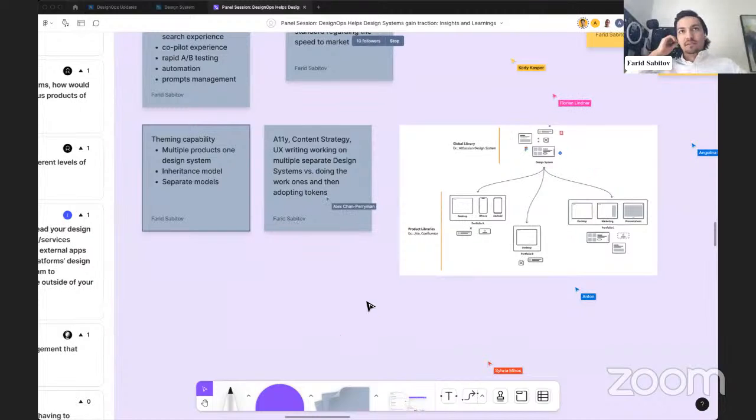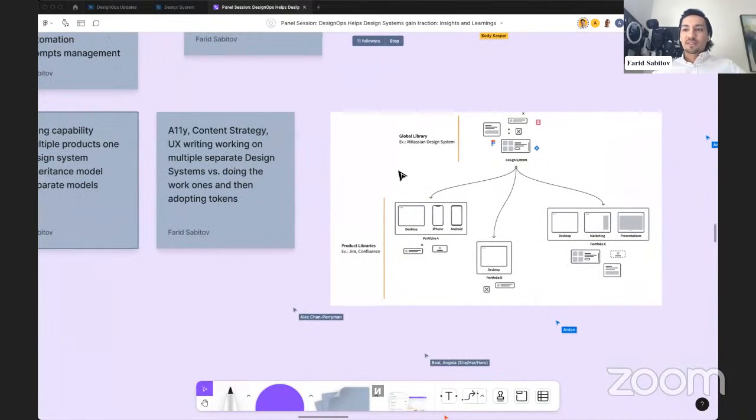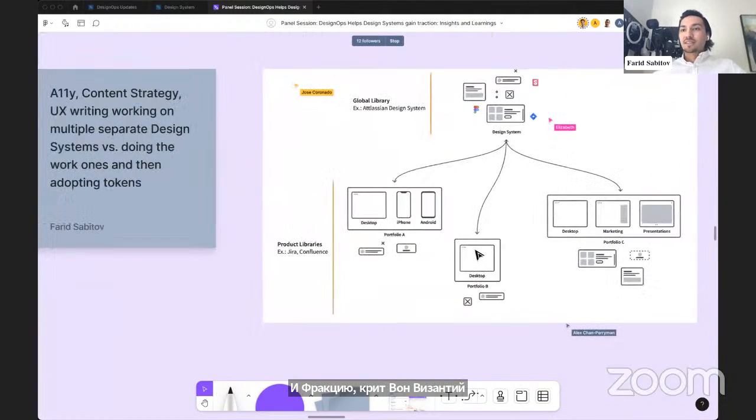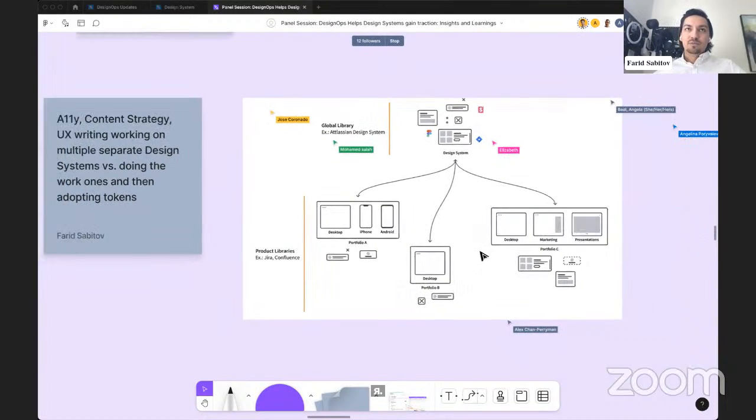Yeah, 100%. And one of the examples that I like to use is that it's hard to create one design system that will be used across multiple products within large organizations. Usually they have a global library and product libraries. And in some cases, it's okay if the product library has domain specific components that are not related to the global design system. And yes, using tokens and themes is really helpful to adapt a specific design system to different brands if we have them.